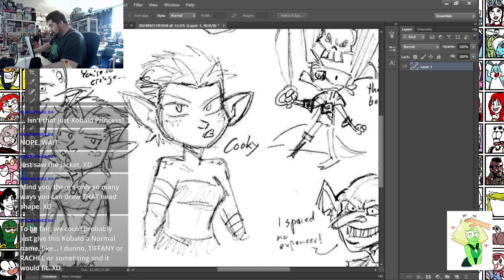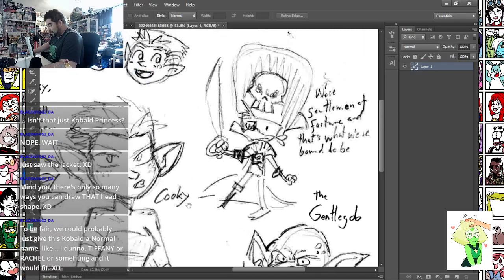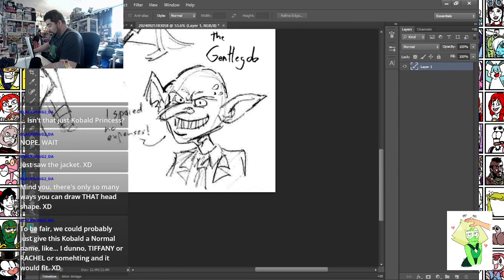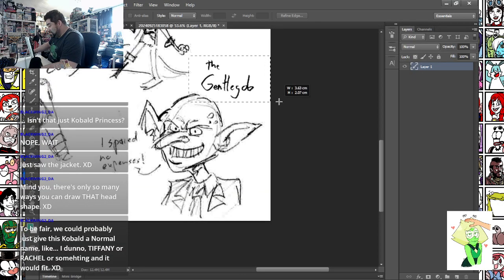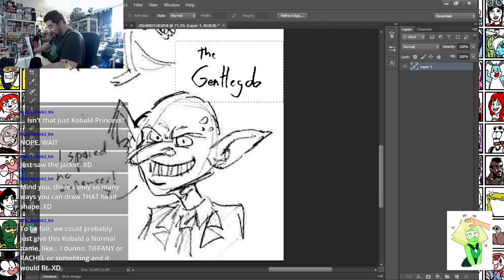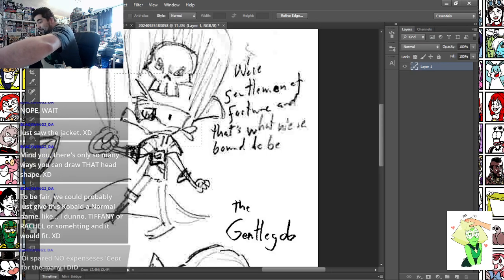Alright, new Gobbo, Cookie. And this one is different. She's from our present day. And here's her father, the gentle gob. That's my old character here. This is one of my old characters. That's not a duck, that's a platypus. Alright. Go back here, you.